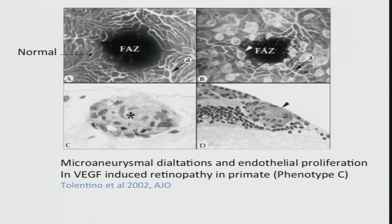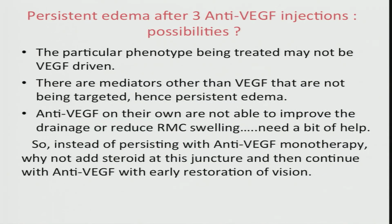And you can see, once you inject VEGF into the eye, you end up with ischemia and microaneurysms, which means when you are treating with anti-VEGF, you will be able to take care of this component, but the other component, which is breakdown in the blood retinal barrier, is mainly driven by non-VEGF components, which we need to take care of by giving corticosteroids.